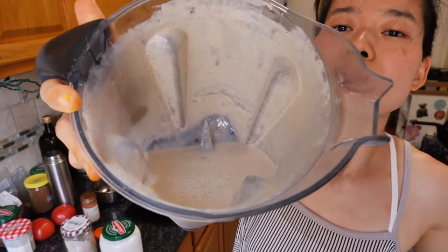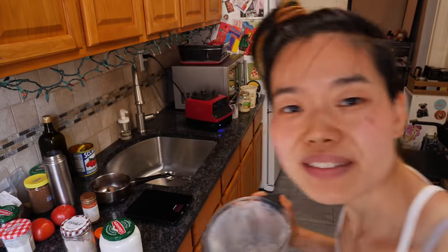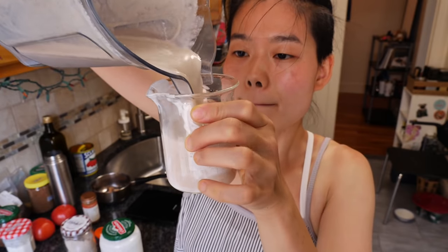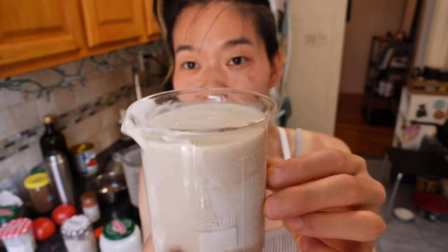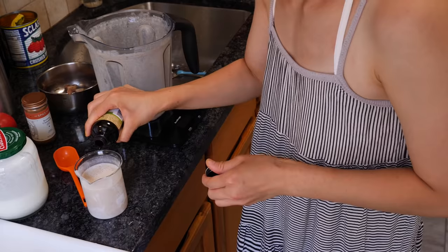Cinnamony, cocoa-y, corny, buttermilky. Breakfast. Refreshing. Let's add a touch of vanilla in there. Imagine you took a really good corn tortilla and you blended it with some horchata, and then you put in some kefir.